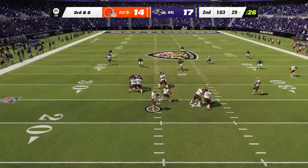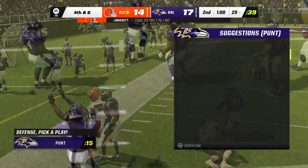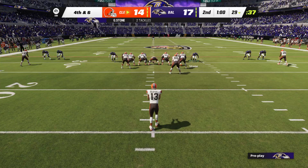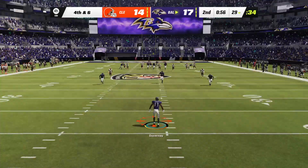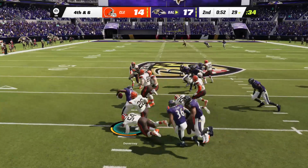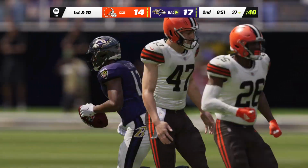Play fake, Brissett. It's incomplete. Took a shot, couldn't connect. On fourth down, on is Corey Bohorquez to punt. Pulled in at the 24. Well, a solid punt, but also a nice return there of 14 yards.